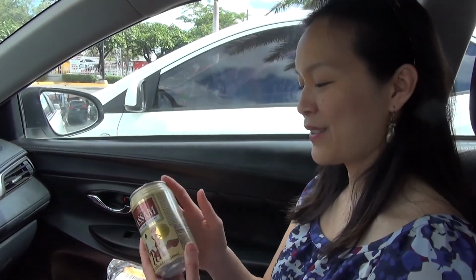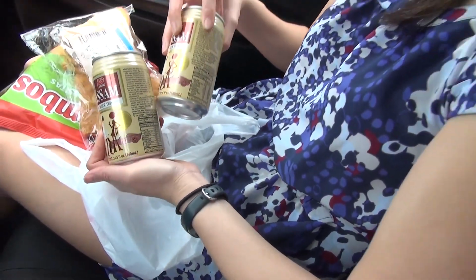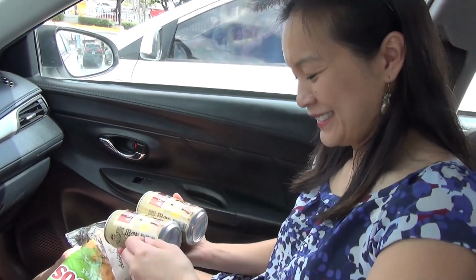Yes. So, all right. Excited. So, we got two. Now that we're in Nicaragua, we have to drink a lot of this Taiwanese tea. All right. Let's do it. Yay!